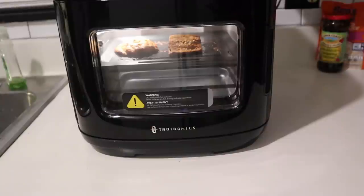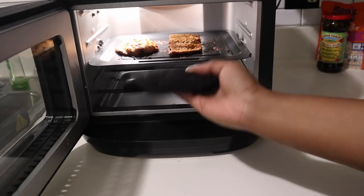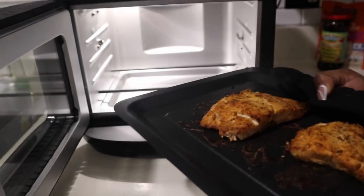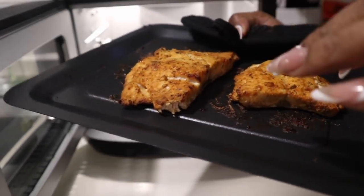Now we're gonna see how it turned out, okay? Moment of truth. I'm nervous too. Okay. So let's see how this turned. Okay. So this is how it looks. It looks good. It looks good.